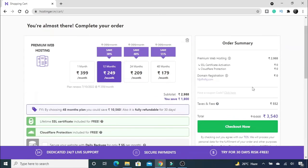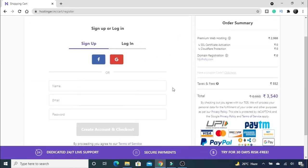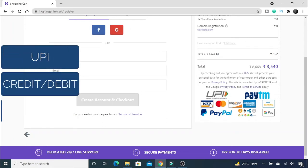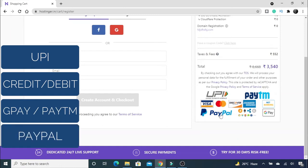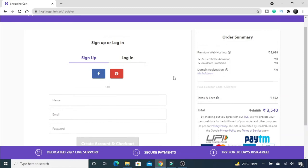Now just scroll up and you can see here the price. So basically I am getting my hosting for a year for only about 3000, and the taxes are 500. So I think it's the best offer for now. Just click on this checkout button and now they will ask you to log in. So just log in with Google, and after that you can pay with any option, like they have UPI payment, debit card payment, credit card payment, Paytm payment, even a PayPal option as well. Just choose any payment option and buy the hosting and domain.